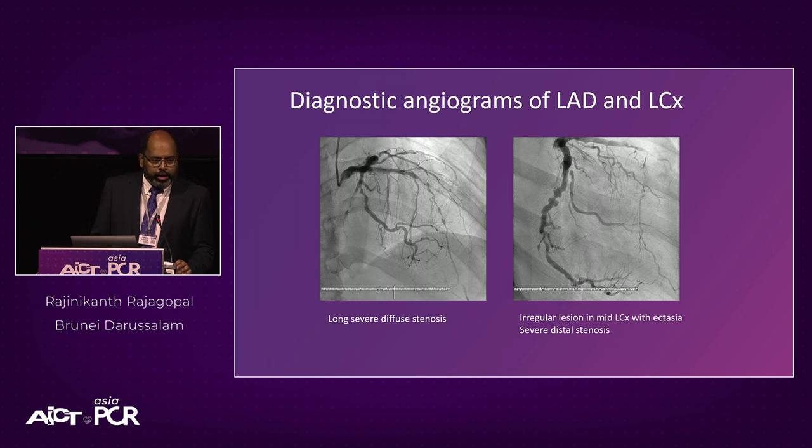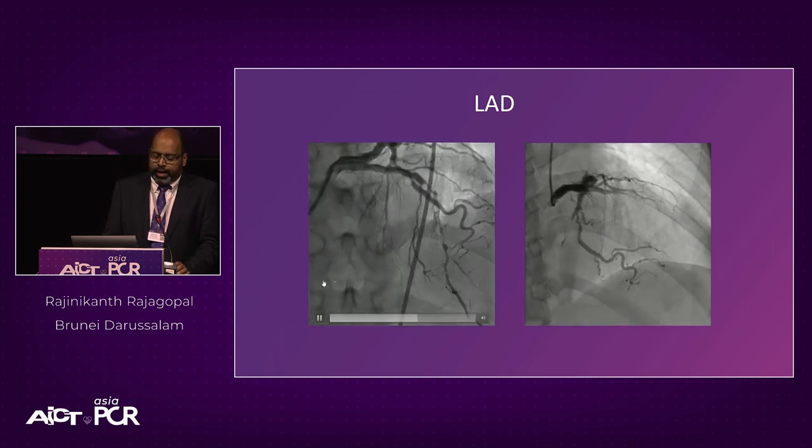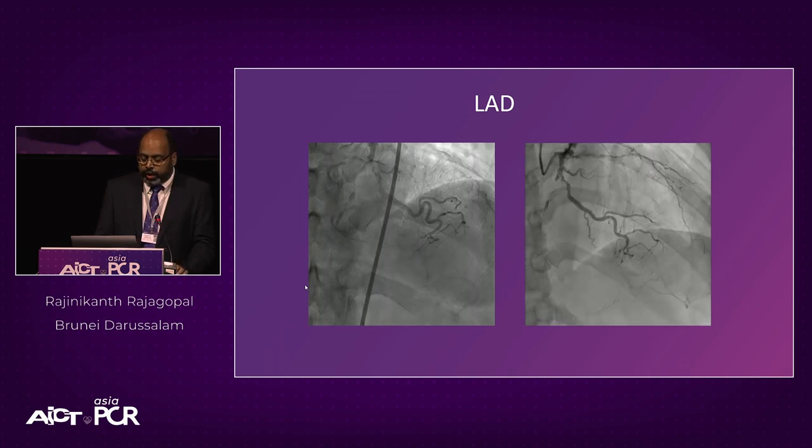This is a diagnostic angiogram. I'll let you look at the still picture, and then I'll show you the running video. You can see there is severe diffuse disease in the LAD, starting from the mid-segment all the way to the distal and apical segment. You can imagine why the surgeon couldn't find anywhere to drop a LIMA here. There was similar, very irregular disease in the circumflex as well, from the mid to the distal portion, with areas of ectasia and almost aneurysms, and severe stenosis in the distal circumflex. So that's the video. Let's play that. And you can see that severe stenosis in the LAD and circumflex.